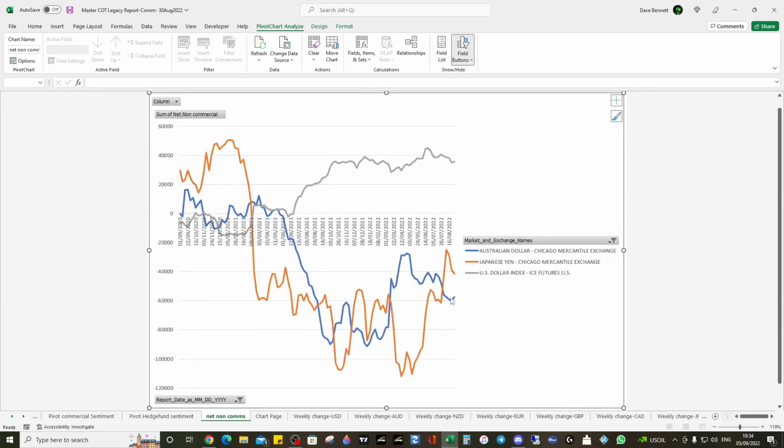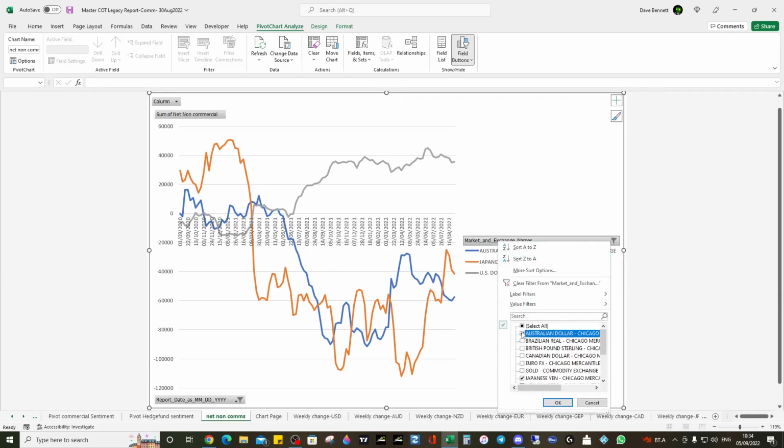Well, we're negative, but less negative than the week prior, so there isn't much to be said there. We might get an AJ buy if these two cross, potentially. There's the AJ sell. Here's the AJ buy, potentially, but they're both negative, do note. The Aussie and the yen are negative, so that's that. Let's look at the pound.